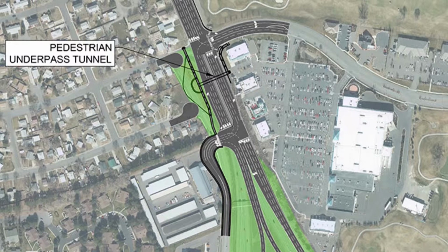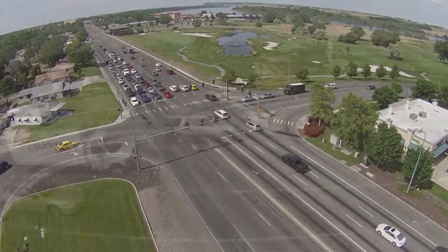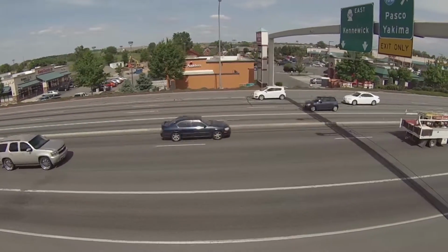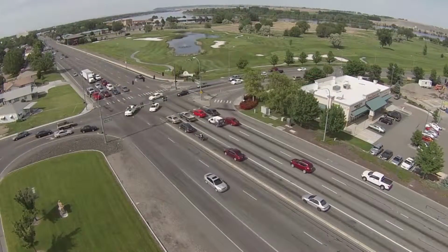Another interesting aspect to this project, and it would be in all of the alternatives, would be potentially to do a pedestrian undercrossing of George Washington Way. That's a big intersection now, it's busy, people do cross there, but if we could get pedestrians out of that roadway altogether and give them a place to cross without having to deal with traffic, we think that would be a big improvement.